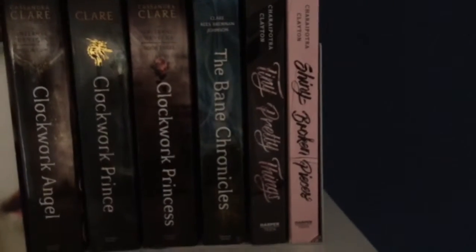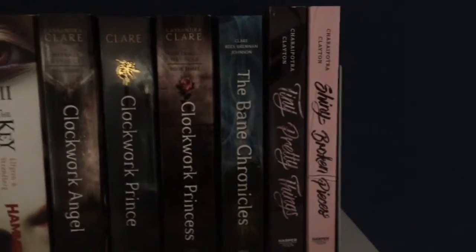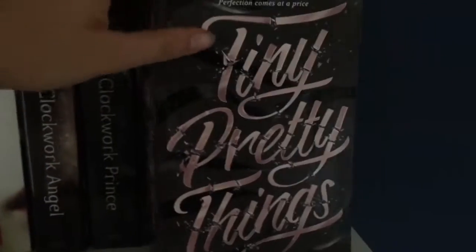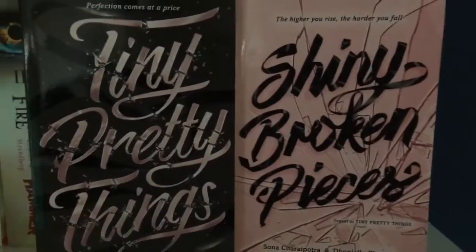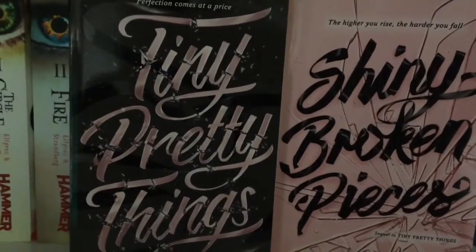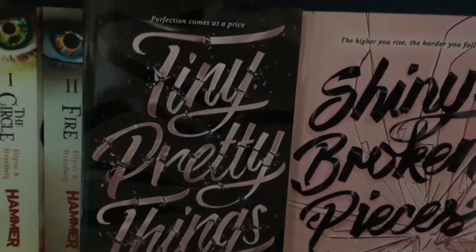Last on this shelf we have the Tiny Pretty Things duology. I don't know what it's called. It has Tiny Pretty Things and Shiny Broken Pieces, both by Sona Charaipotra and Dhonielle Clayton.